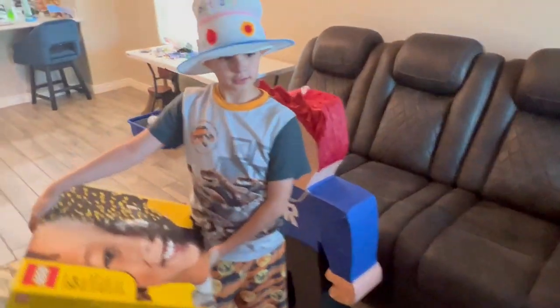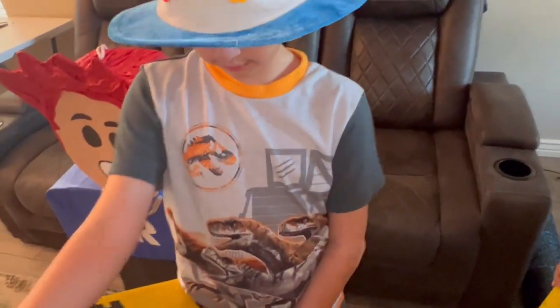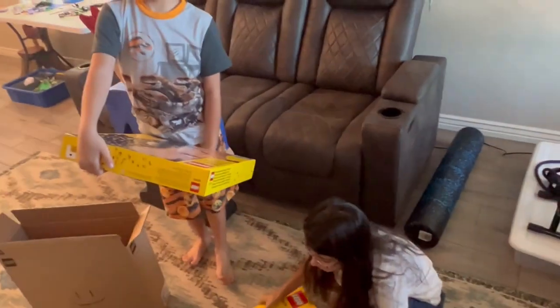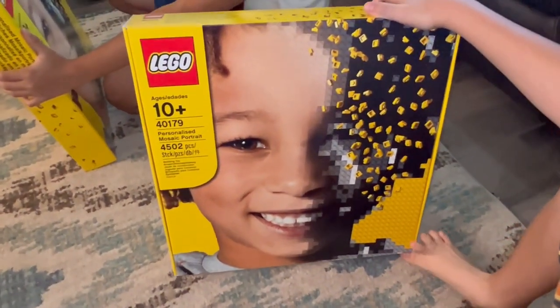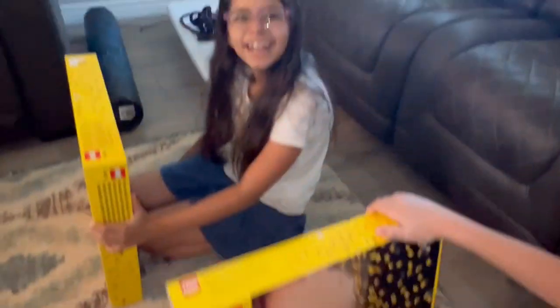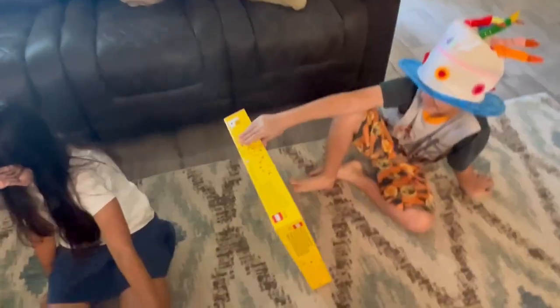What is it? You know what it is? It says ages 10 and up. We can't build with these. Let's send them back. You gotta wait 2 years. I'm just kidding. Wait, what is it? Just Lego pieces? No. Wait, let's open it. You scan a picture of yourself into the app, and then it's gonna make you into a Lego. And then you guys can build your picture of yourselves in there, for your room. That's cool, right? Yeah. So we use the app.